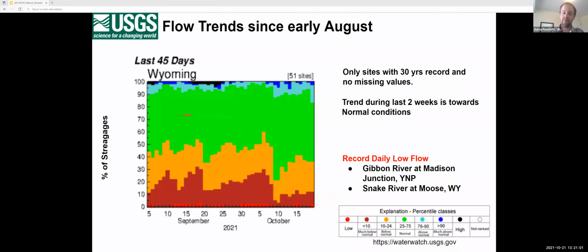We're seeing an improvement in flow. We're starting to see more conditions that are above normal or high recently with the moisture coming through here in mid-October. And we're starting to see less orange, less red, and less bright red. We still are setting a couple lows for the day, and that's the Gibbon River up in the park. And then the Snake River at Moose, Wyoming also set a record low for the day recently.